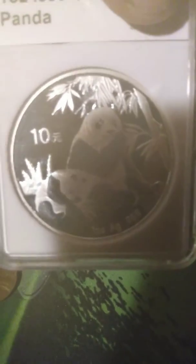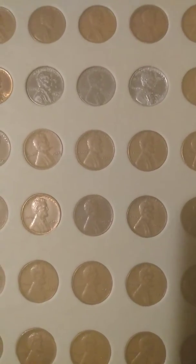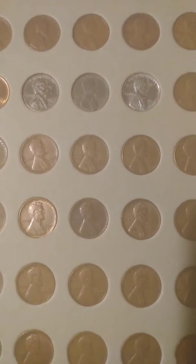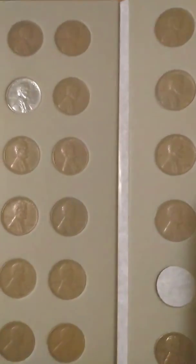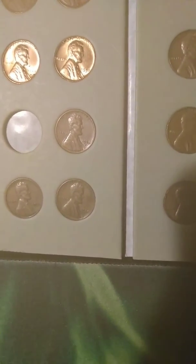And here's one from 2007. Yeah, to me they're beautiful, but I'm getting off subject. There's the steel pennies they made for the war because they needed the copper to make shell casings. And then they melted them down, and you got pennies made from the war, from the shell casings.